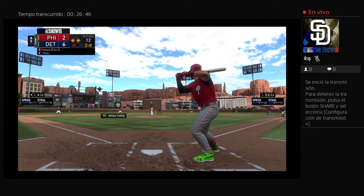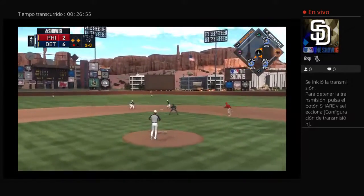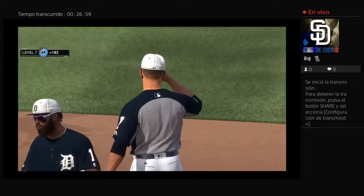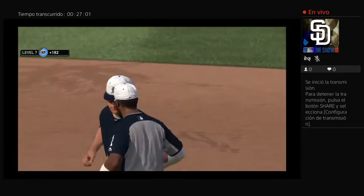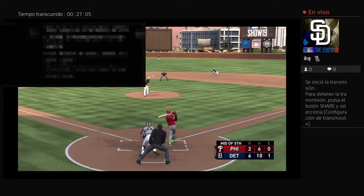2 runs, 6 hits, and no errors on the ledger for the Phillies to this point. Hit hard up the middle. There's Harrison for 1. Relay to first in time, and just like that, this side is retired. 1 left for Philadelphia. They still trail here at 6-2.